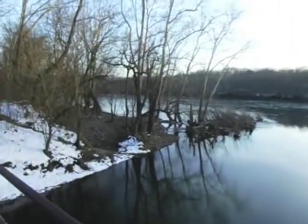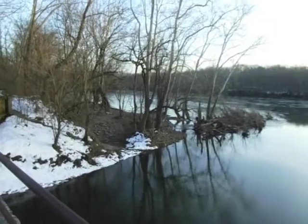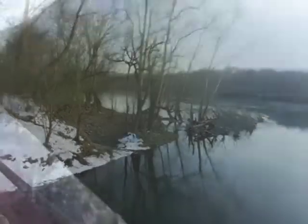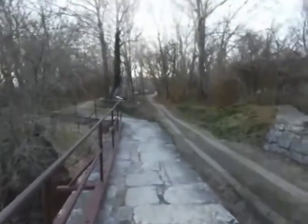The Potomac is up, we could tell because this area here is underwater. In the summer, that'll be a big beach down there. Looking down, we can see the bottom of the creek. It's pretty shallow, actually. On with our return trip.